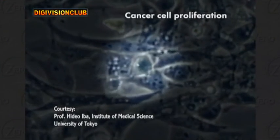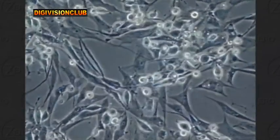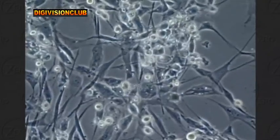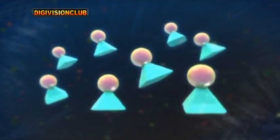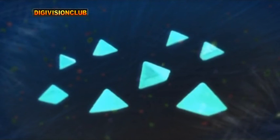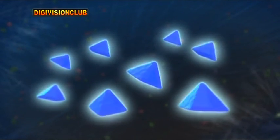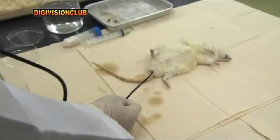Here we see cancer cells. Because cancer cells grow rapidly, the growth of blood vessels lags behind, causing chronic oxygen shortages. For this reason, the molecule NADH is present in higher concentrations in cancer cells, so they should fluoresce more. Takamatsu-san experimented extensively on rats with colon cancer.